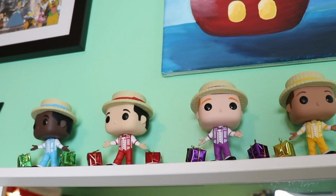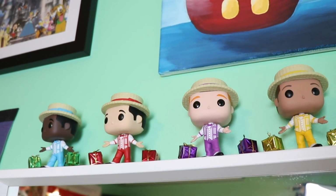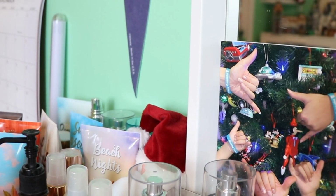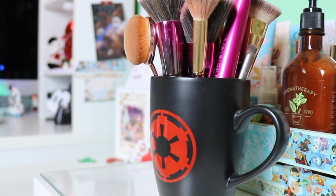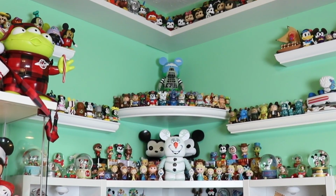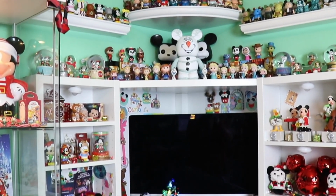So I wanted to make sure the Dapper Dans were out, and they are also festive for the holidays. I also have some other smaller holiday items on my little makeup stand, and references to other things that will be happening this December. Now moving over to my desk area.